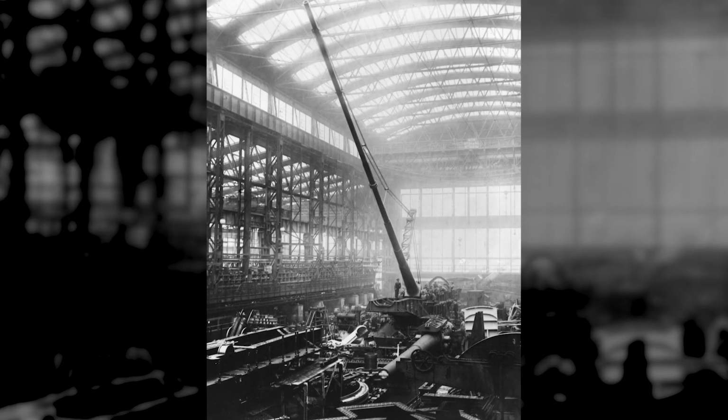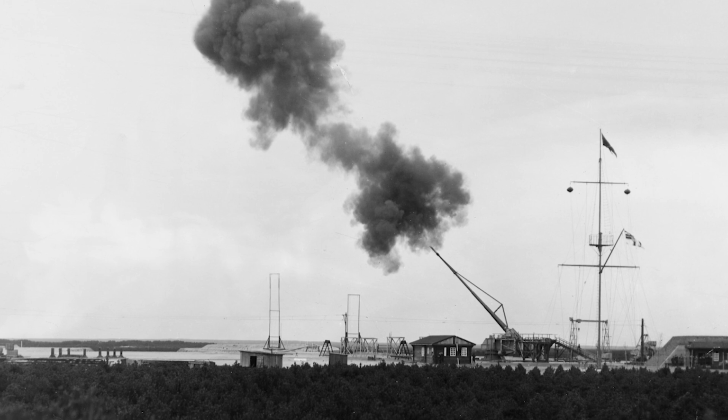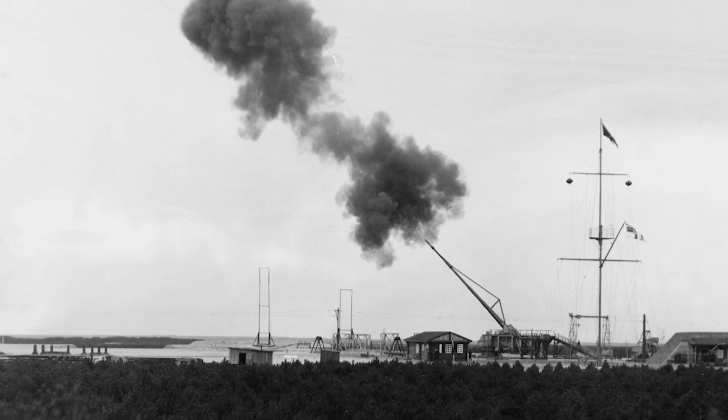These guns are among the largest ever constructed. Actually, the largest guns constructed during the war were the German-made Paris guns, which were used to shell Paris from Germany late in the war, and which I've already spoken about in Out of the Trenches.